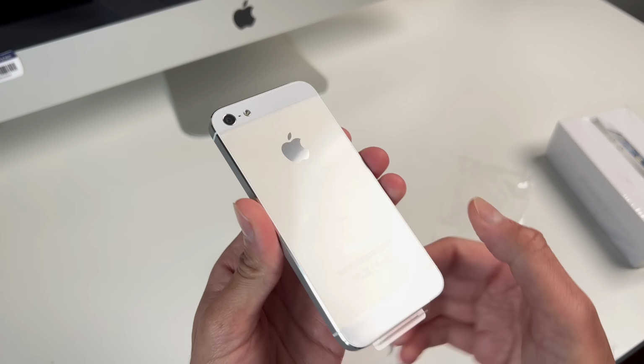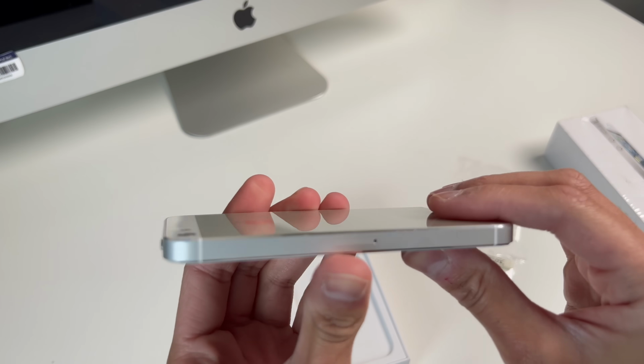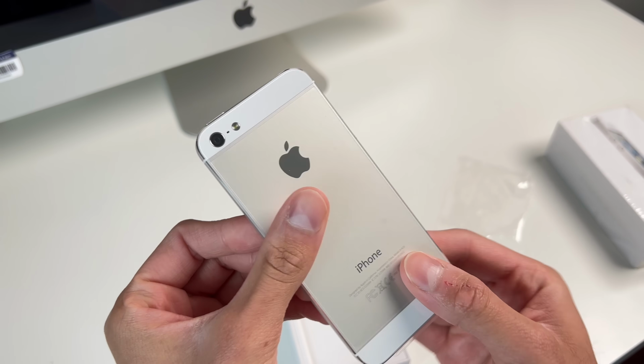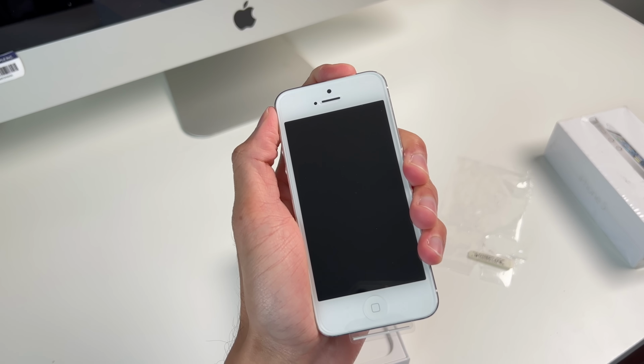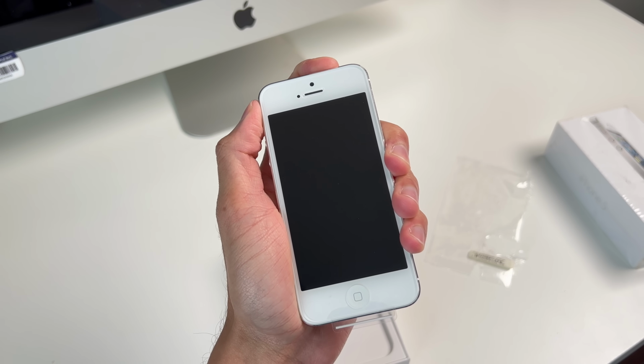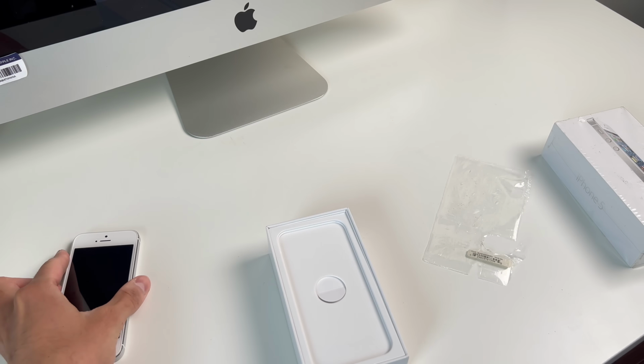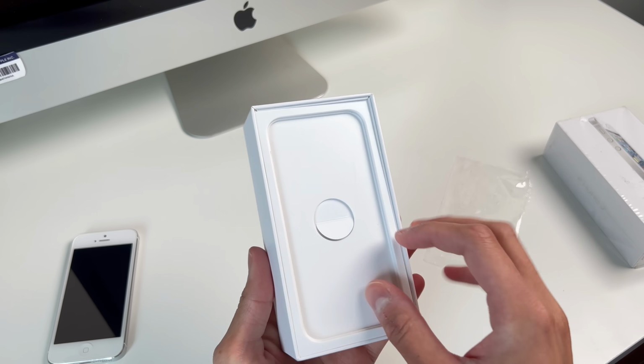I honestly think this phone might very well be legit. It's looking like it's in perfect condition. I'm gonna go ahead and see if this thing actually turns on, because it's been such a long time. Obviously, I don't think it's going to turn on at all, but we'll go ahead and set that to the side right over here. And let's take a look at what's inside the box.